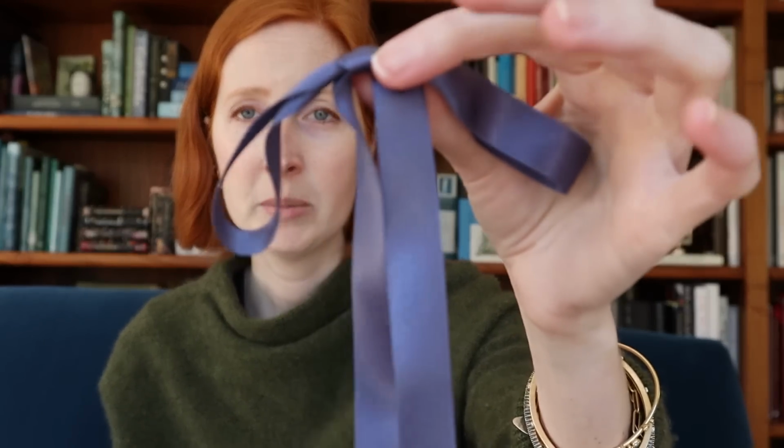And then just for comparison purposes, this is also from stash. This is a double face silk satin ribbon. So it's the same type of ribbon as the polyester, but you can see the difference between a synthetic and the real thing, which is much softer and has much more drape. The color is entirely wrong here.